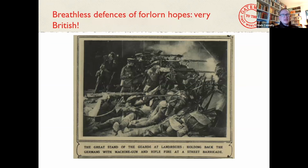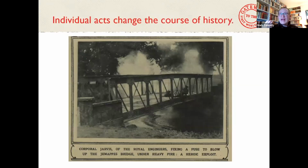That's very British. There's a lot of imperial iconography from the 19th century coming out of the Indian Mutiny and suchlike, about last man stands, this kind of stuff. You all know the retreat from Kabul and the imagery of that. So this is all part of a wider iconographic trail of being British. And like the other films, individual acts are changing the course of history. So there, you get Corporal Jarvis of the Royal Engineers blowing up the bridge under heavy fire.